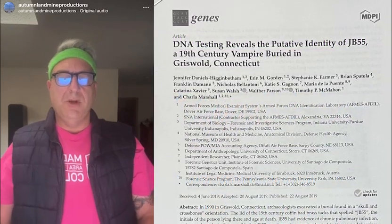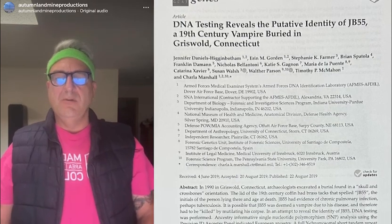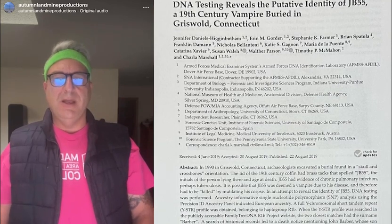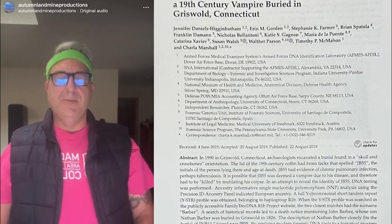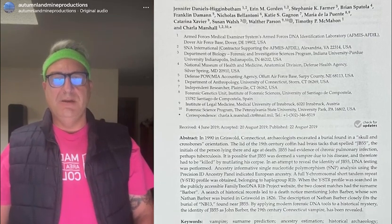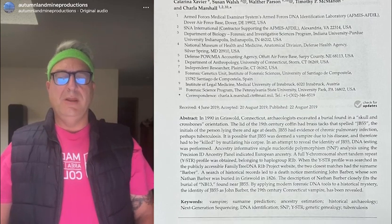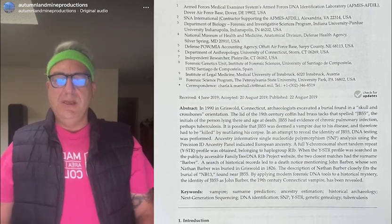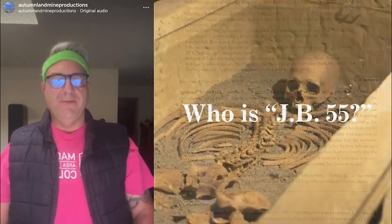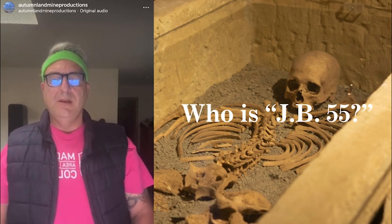The article I chose was published by a team of researchers consisting of 13 contributors who worked for several government agencies, including the Defense POW/MIA Accounting Agency at Offutt Air Force Base in Sarpy, Nebraska, which was published on August 22, 2019. The project's authors were credentialed by the United States Air Force. The team performed a forensics analysis for grave marker JB55 at an excavation site in Griswold, Connecticut.